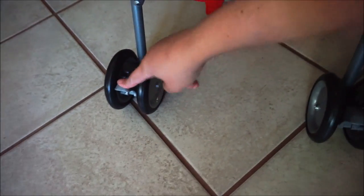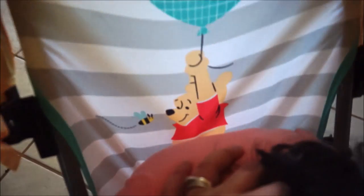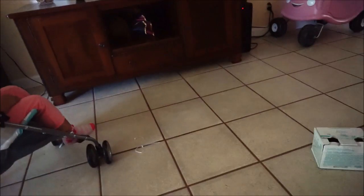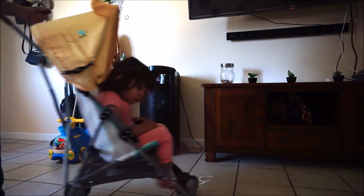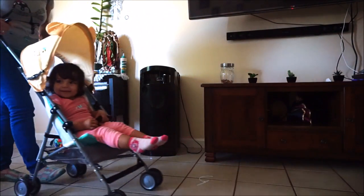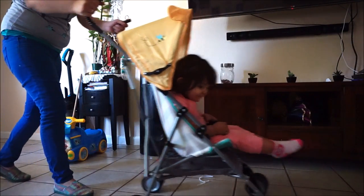Of course it has brakes on both of the tires. And then we go up here to the front. It has buckles, and then Miss Luna, I lift up a little bit. It has Pooh Bear right on the back in that teal color of mine. I think it's very adorable and very, very convenient. Very loose, very nice.